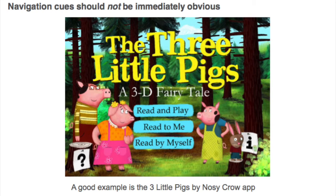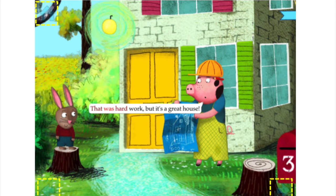One of the apps that takes care of this problem really well is Three Little Pigs by Nosy Crow, and it's really clever what they have done. So this is what the child sees while they're reading the story, and I'm not sure if you can see this clearly just yet, but there are navigation cues actually available on the screen right now. There's a forward, backwards, and the home button, but it's translucent. The opacity is very, very low.